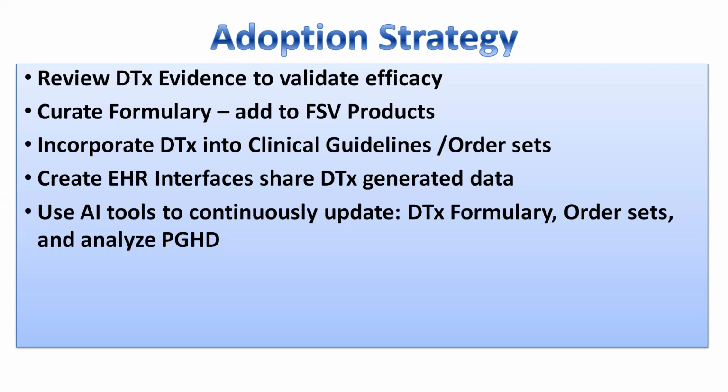Right now, the formulary is integrated into the EHR. It's a drug formulary, so why not have a DTx formulary? And that DTx formulary would be validated DTxs. Just like we validate the use of drugs, we validate the use of the digital therapeutics. And in order to do best practices, the digital therapeutics that are known to create better outcomes based on the evidence should be included also in the order sets and in the clinical guidelines.